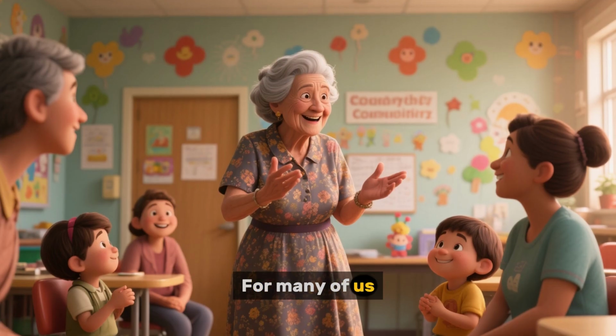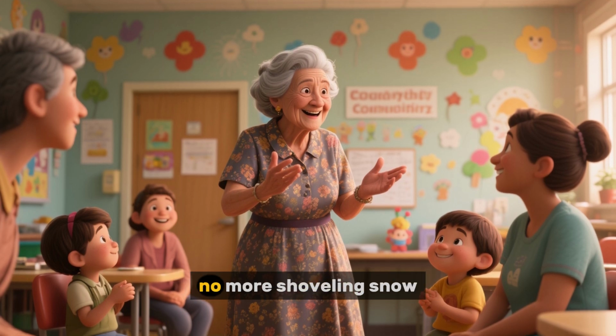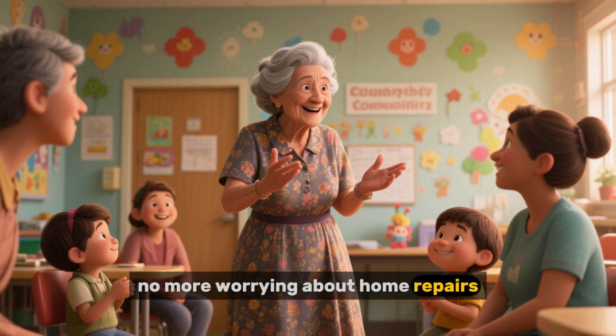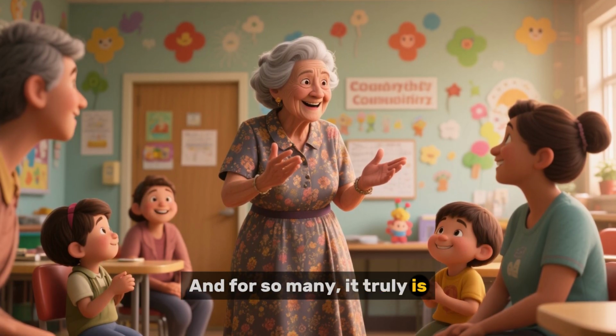For many of us, the idea of moving into a retirement community brings a sense of relief. No more mowing the lawn, no more shoveling snow, no more worrying about home repairs. It's a promise of a simpler, more enjoyable life. And for so many, it truly is.